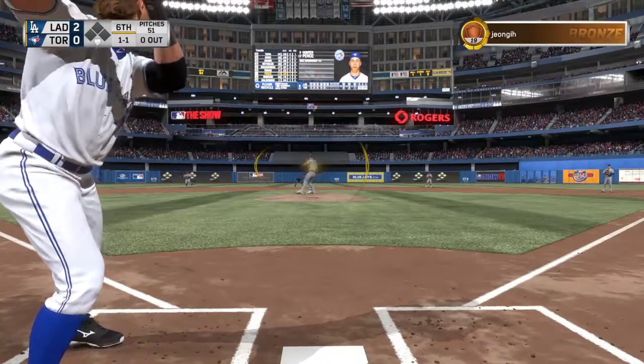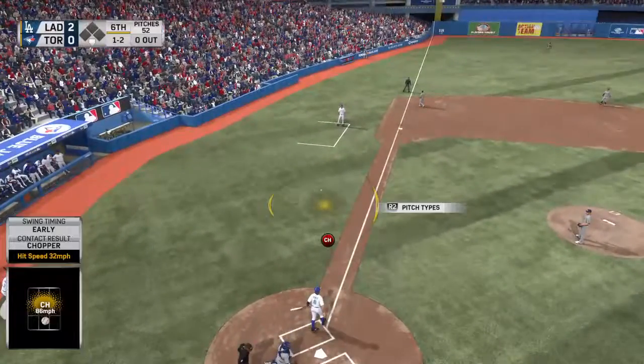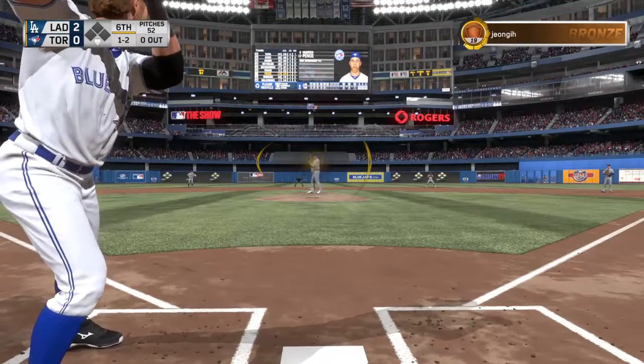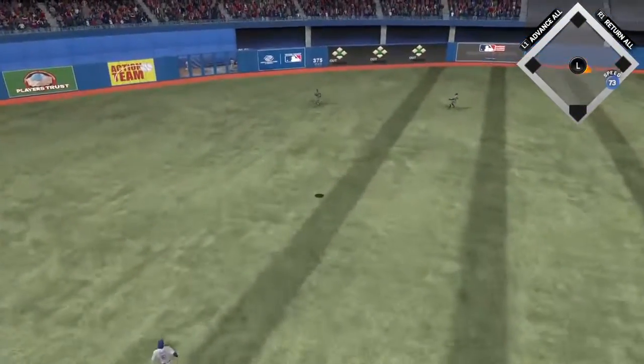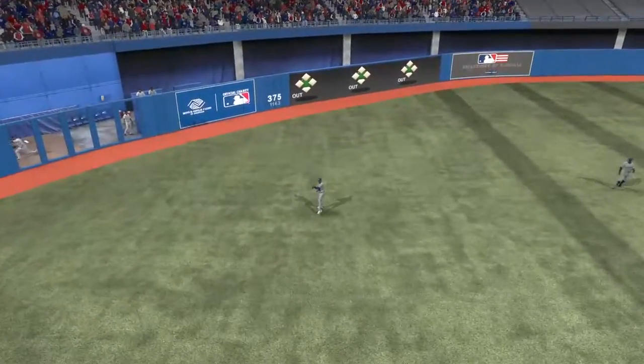Ready to deal. Here's the 1-1. In front of the changeup, and he can't keep it fair. 2 strikes on him now. Set to deal on a ball and 2 strikes. Lifted in the air out towards left center. Dyson's there. And he hauls it in for the first out of the inning.